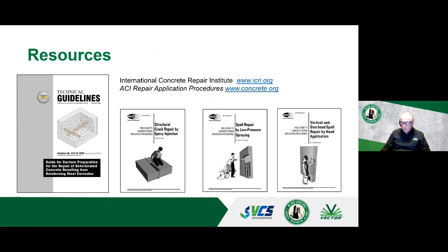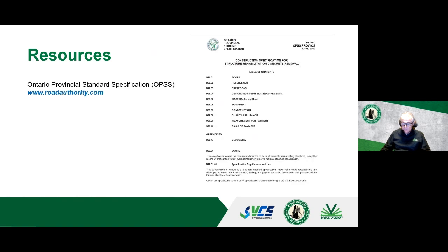Other tools at your disposal are these technical guidelines and procedures put out by ICRI and ACI. ICRI has published quite a few guidelines such as epoxy injection for crack repair, concrete repair safety, evaluation, repair materials selection, and many more. These are available in English and Spanish and are a great resource. All kinds of them out there for you.